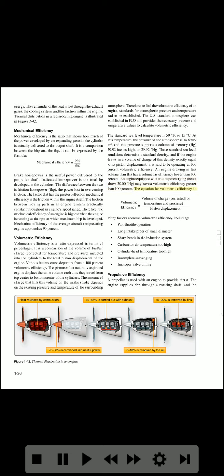The equation for volumetric efficiency is volume of charge, corrected for temperature and pressure, divided by piston displacement. Many factors decrease volumetric efficiency, including part throttle operation, long intake pipes of small diameter, sharp bends in the induction system, carburetor air temperature too high, cylinder head temperature too high, incomplete scavenging, and improper valve timing.